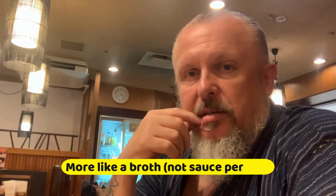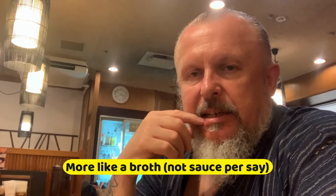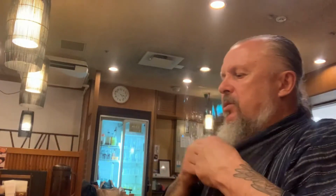So what today we have is a duck with leeks, so roast duck, filleted out, little mini fillets, with leeks and a very thick sauce to dip our buckwheat noodles in. So that's what we're going to do today.